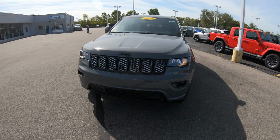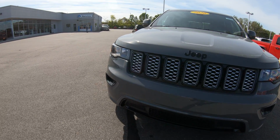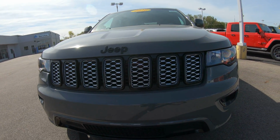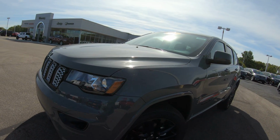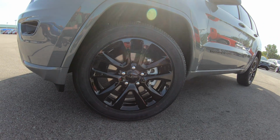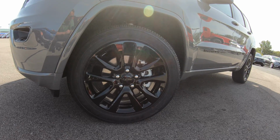As you can see, this vehicle is a Stingray clear coat as far as the exterior color goes. And with that Altitude package on the front, you're going to notice the upgraded front grille with the black bezel all the way around. Black bezels around the fog lights. That's also part of that Altitude package. And of course your 20-inch factory Jeep rim, wrapped in a Bridgestone tire.